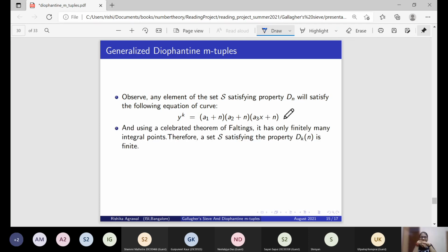Now, using a celebrated theorem of Faltings, the one that was also mentioned in the last talk, there are only finitely many integral points on a superelliptic curve. In the last talk he mentioned that a curve with genus greater than or equal to 2 has finitely many integral points, and the superelliptic curve is one of those cases. This theorem of Faltings follows the one of Ziegler, which was that y cubed equals (a1 x plus n) into (a2 x plus n) into (a3 x plus n) has finitely many integral points. So Faltings' theorem says it for arbitrary k.